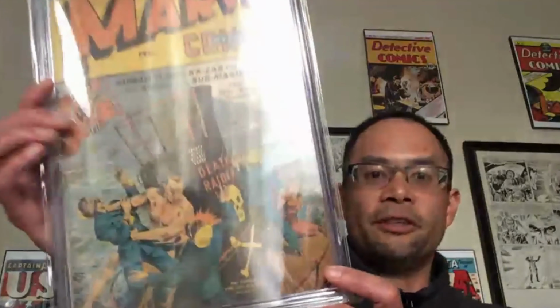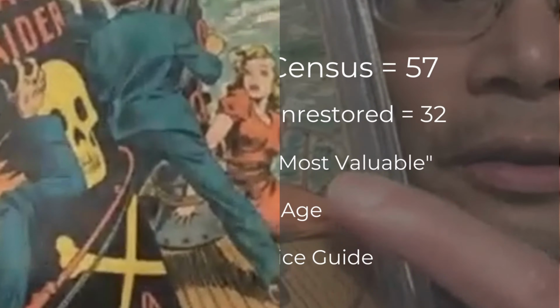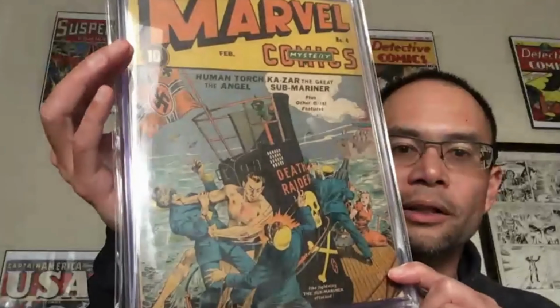Here's another woman. She's not in the tube. This is the first Submariner cover by Schomburg, Marvel Mystery 4. There's the damsel right there. I just love this Death Raider right here. Right there. That's just pretty cool.